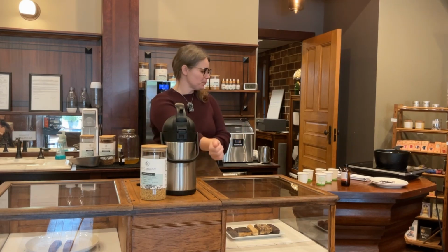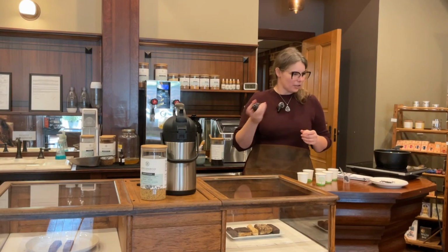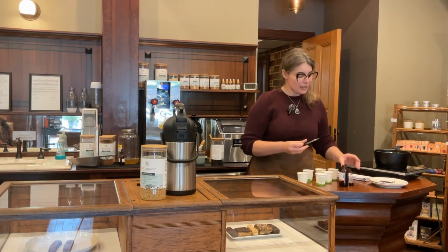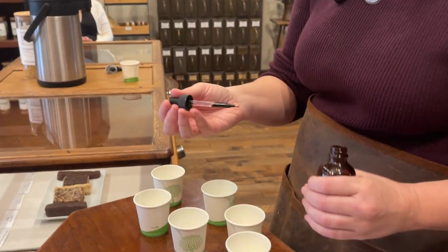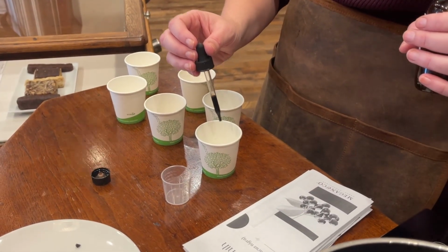Okay. All right, so you guys ready to try some tincture? So I'm just going to put 15 drops in each cup. Now this is the tinctured elderberry. And this is an alcohol extract. So let me know if anyone is not in favorable of that.